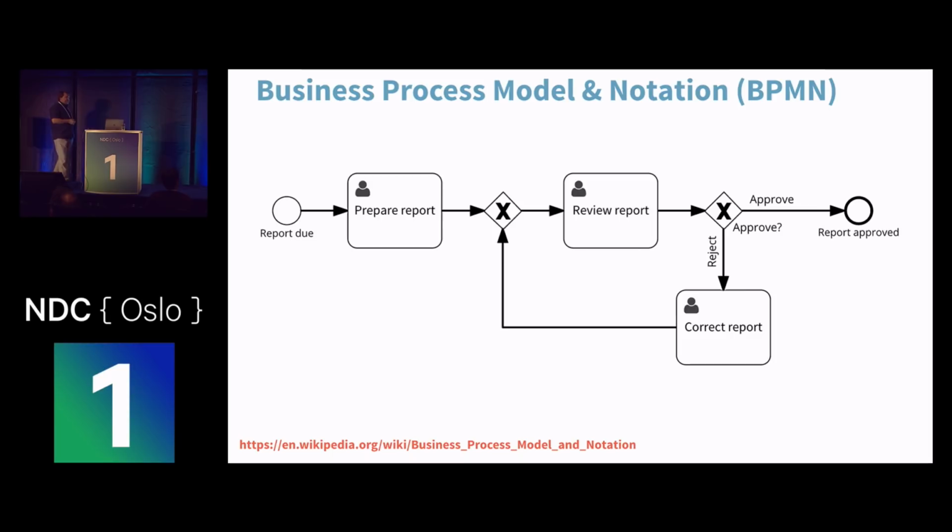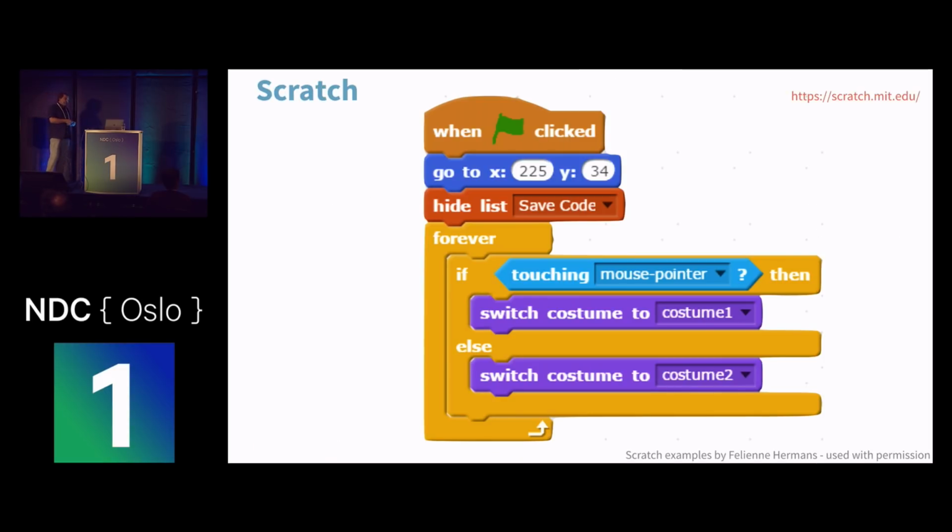BPMN is Business Process Model and Notation. It's an Object Management Group standard for modeling and presenting business process models. Now, it turns out that there are tools for actually executing these models. So if you've got some representation of a process and you can execute it, that representation is essentially code. Scratch, meanwhile, is a visual programming environment for children. It's very popular in various places. And I guess from about 8 years old or something, it's a completely accessible approach to programming, and it's really designed for that. And it also uses executable visual code elements.